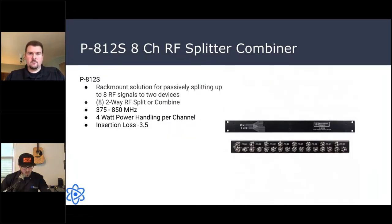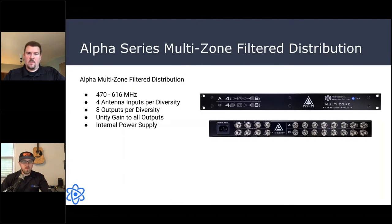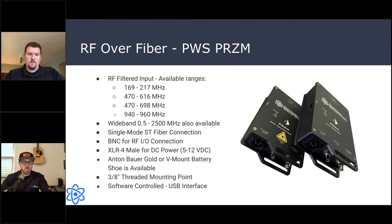Alrighty. So since DC doesn't go over fiber, does that mean that you must have AC or DC at the remote location? Absolutely. Yeah, we were talking about that back here, I think. There's a DC input for each one of these boxes. And if you do have trouble getting actual AC power to the far end, that's where you'd think about putting that battery shoe on there, either Anton Bauer Gold or a V-mount battery, because that battery could power your remote end, depending on the size of the battery, for the whole day, possibly.